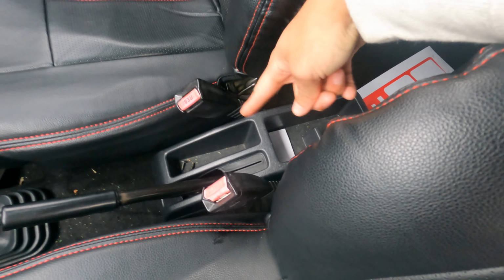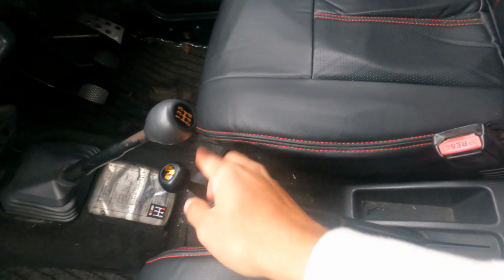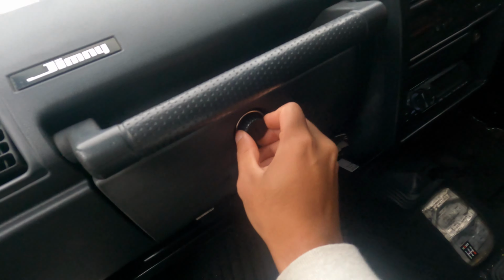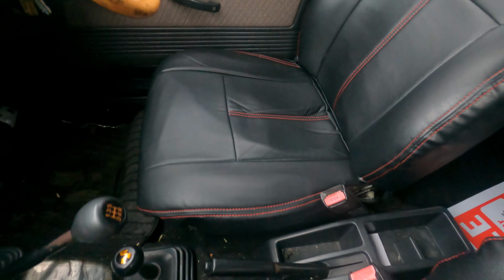The J11s don't come with a center console, but I bought one from a J22, so it's a nice little touch. These are from a Samurai. Comes with an ETC reader that works, radio speakers. I'll turn the car on in a second and test all that out. Same with the boost gauge and voltage. This opens and closes with no issue. This seat looks flawless. The only reason this one looks wrinkled is because I sit on it a lot, but you know, it's a seat cover.